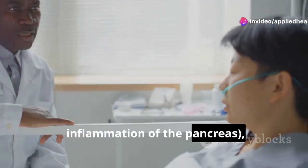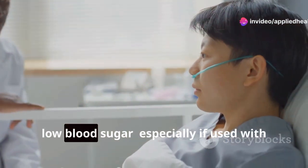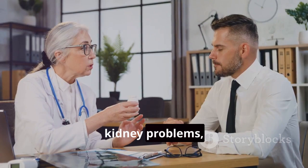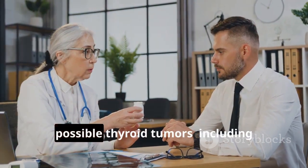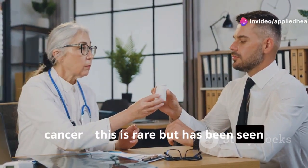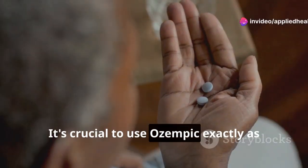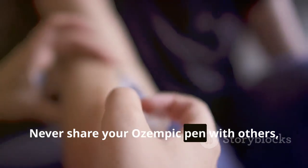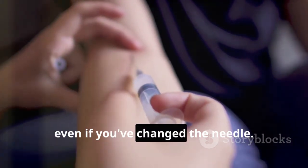Pancreatitis, inflammation of the pancreas, changes in heart rate, low blood sugar, especially if used with other diabetes medications, kidney problems, allergic reactions, possible thyroid tumors, including cancer. This is rare but has been seen in animal studies. It's crucial to use Ozempic exactly as prescribed by your doctor. Never share your Ozempic pen with others, even if you've changed the needle.